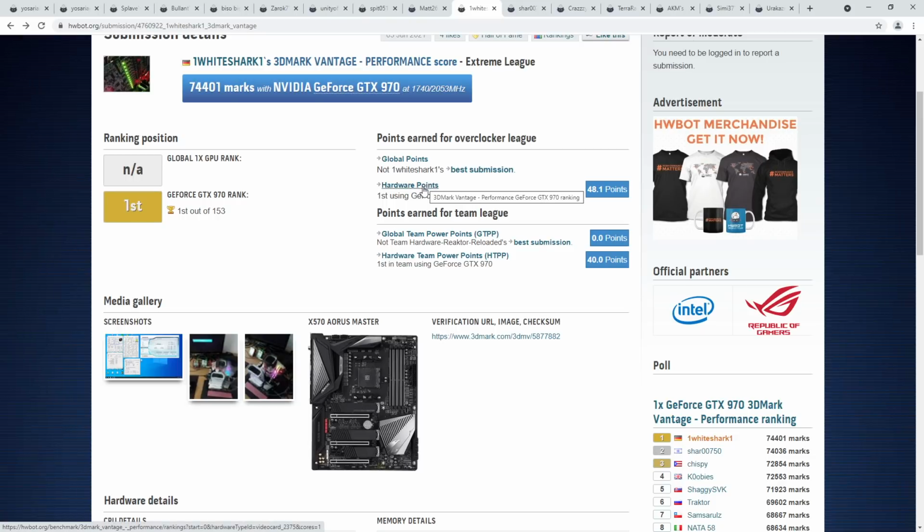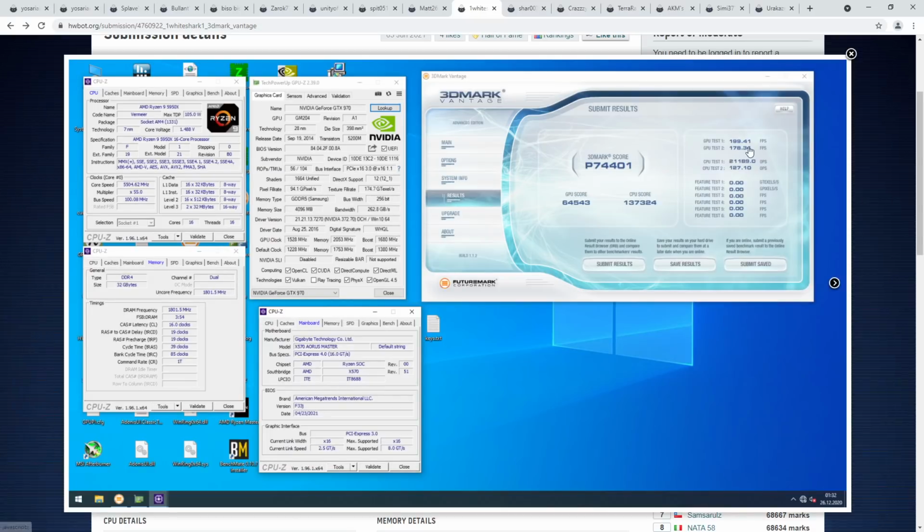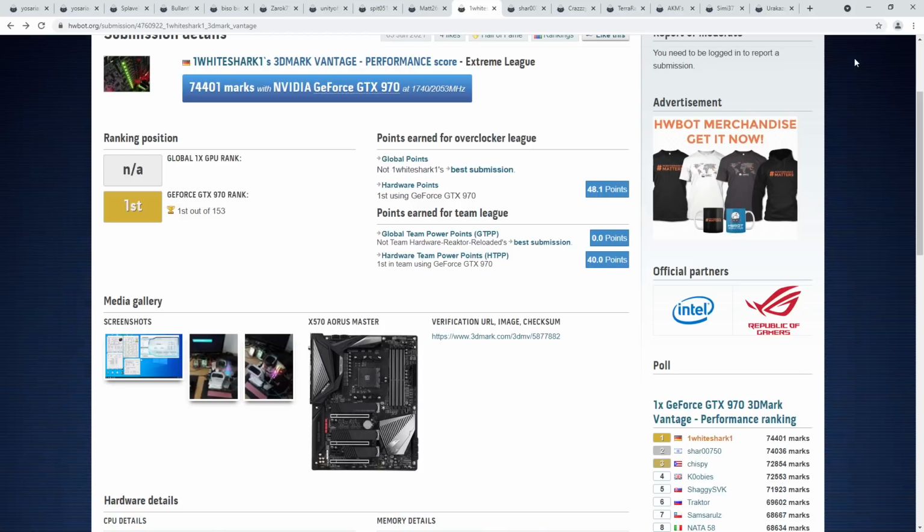If you're running Vantage and you're not running it with a 16-core CPU, you're probably doing it wrong. Well, there are some exceptions. There are GPUs that are so fast that the 16-core CPUs can't keep up with them, and then you might want to run an 11900K or a 10900K, because those have more single-threaded performance to sustain the insane frame rates that you get in the GPU tests, which a 970 isn't going to do. We're still at around 200 FPS.